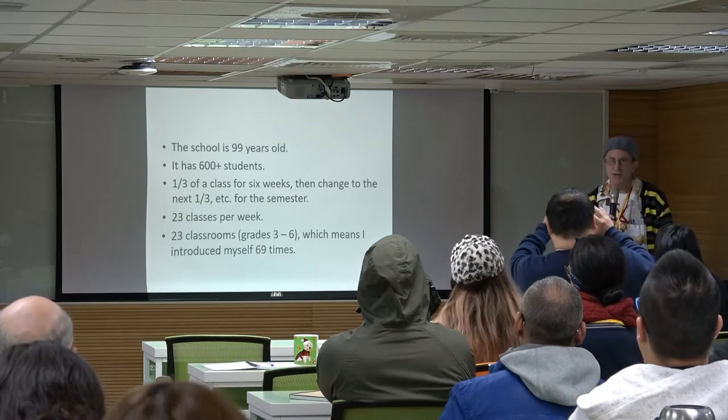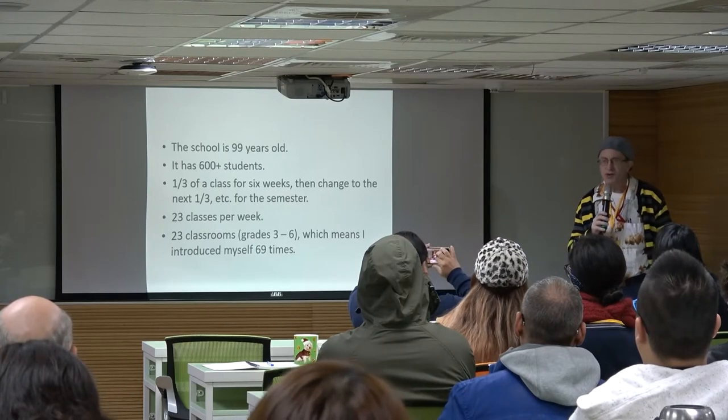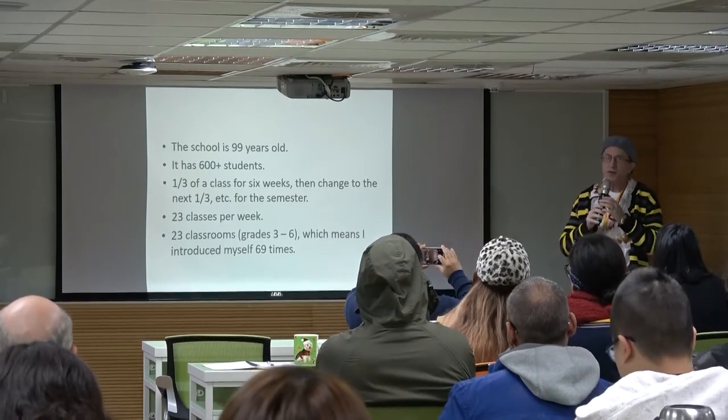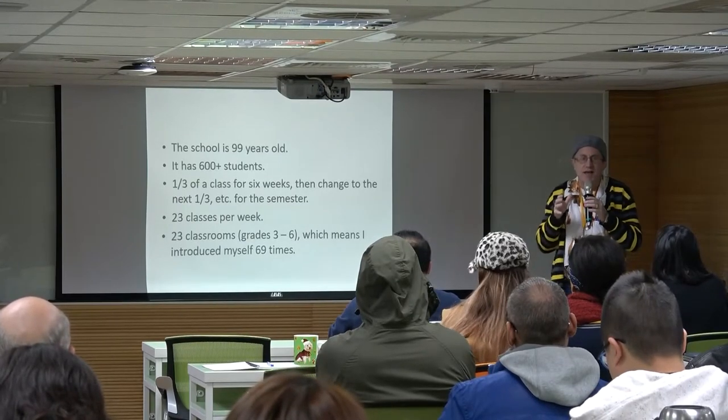It has more than 600 students, grades 1 through 6. It's a really screwy setup, but I like it. It's cool. This is my class size. It's 6 to 8 kids.